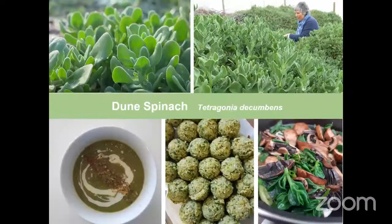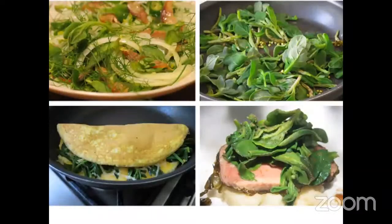So this is dune spinach, which grows extensively along our coastline. As the years have gone by, I've discovered that it even grows right up into the Wild Coast, where I visited recently. It's one of my personal favorites. I make all sorts of things with it, from falafels to stir fries to just salads, putting it in an omelette.